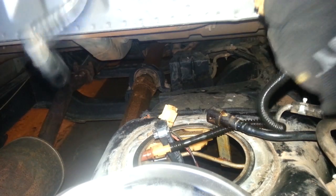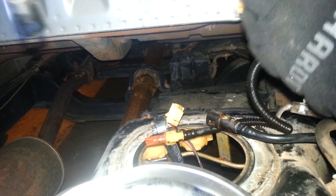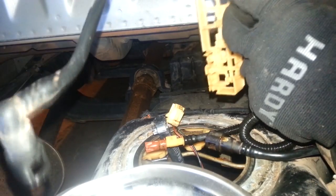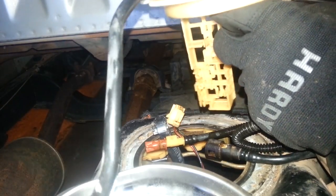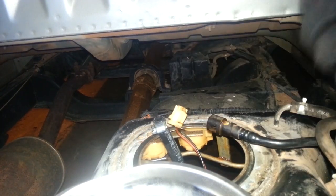And this guy, I broke off last time. But again, it's a return line. It doesn't matter. Not really. I guess if you don't want to aerate your gasoline, it matters. You know, now that it's free, I will worry about this from somewhere more comfortable.